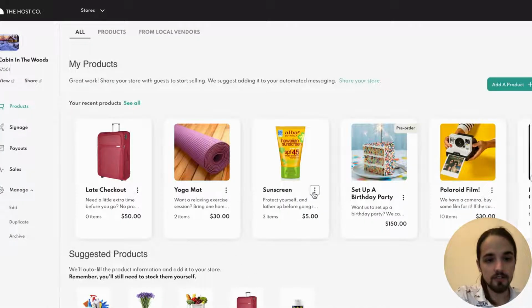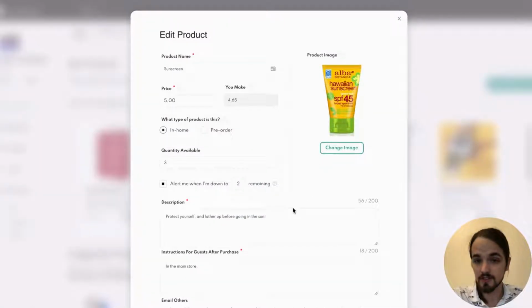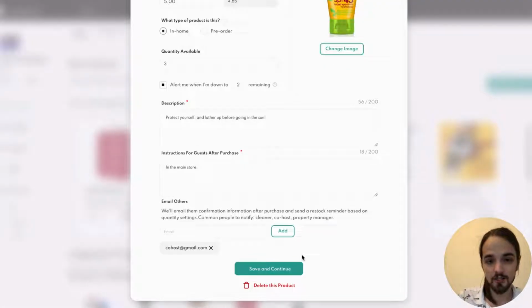And you can always go back into old products and add this. So for example, sunscreen, like I was saying, it's a physical product in your store, so you're going to want to put the co-host on there. It looks like I already have done that here, so just double checking that that's there. But you can go in and add, and it will automate all of these notifications for you.